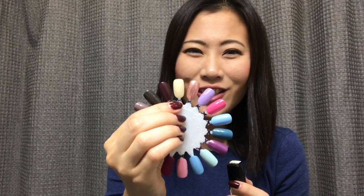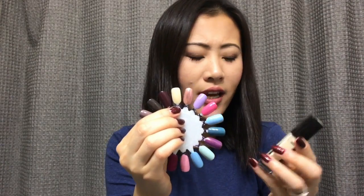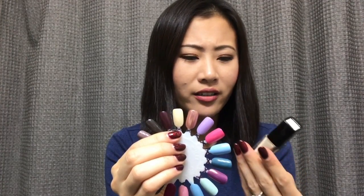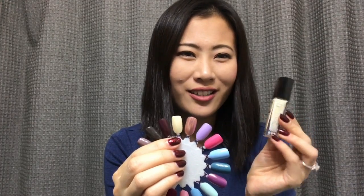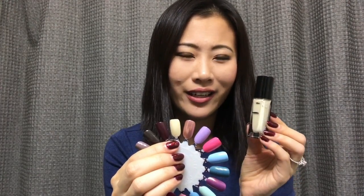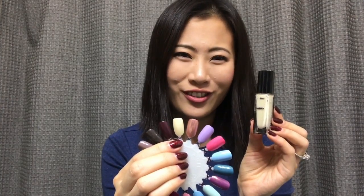Finally, we have a lighter shade. This one is also from Julep. This is in the color Alexandra. So it's kind of a cream white shade, leaning a little bit yellow. I really enjoy this color. I think it's a great formula. It's very opaque, and I wish it lasted a little longer, but it didn't. At the same time, I'm not going to repurchase even though I love it because I probably have like another 10 bottles that are in the same color, so I really don't need to purchase this.